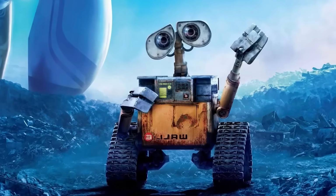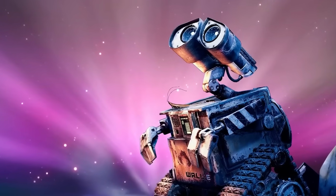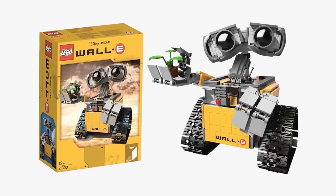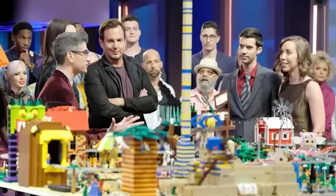We all know the movie WALL-E, the little yellow robot guy who's just trying to save the environment, picking up flowers and stuff. But LEGO actually had a major error with this one, because this set specifically was one that had fans across the entire world waiting in anticipation for its release.